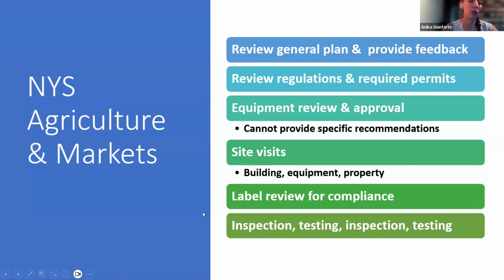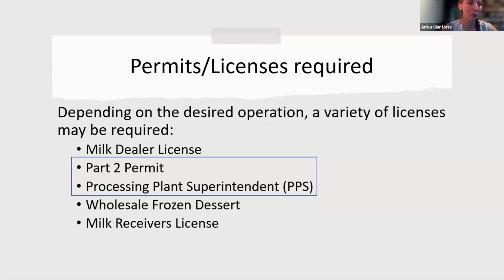They would conduct site visits. So during the building, they can look at the equipment, and they'd also evaluate the property just for any big picture concerns. Again, they would need to review the label for compliance before you would be able to sell your product. And ultimately, you'd have a long-term relationship with the Division of Milk Control. So they would do an inspection every 90 days, and then there's monthly testing of the dairy products. So it's a cycle of inspection and testing, and that will be the relationship moving forward. So it's definitely better to collaborate with them early on in the process, because it makes the rest of the business venture's life cycle much more amenable.